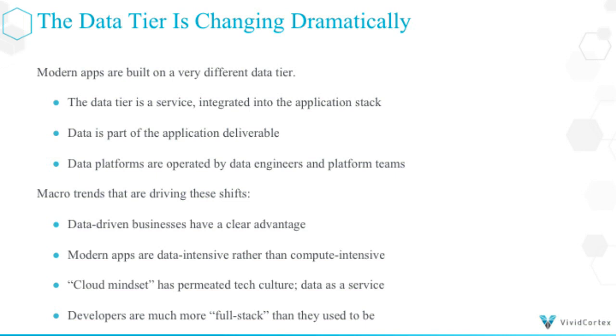And as a result, the developers are expected to be more full stack than they used to be. In other words, developers used to be able to ask DBAs to help them model their data correctly and choose the right indexes and examine execution plans and things like that. They trusted that the database administrators were going to be there to do that for them because they were the internals experts who knew the gnarly bits about how the database worked. But these days, the database is, again, provided as a service, as a platform, and so the developers are expected to know how to use those platforms well.